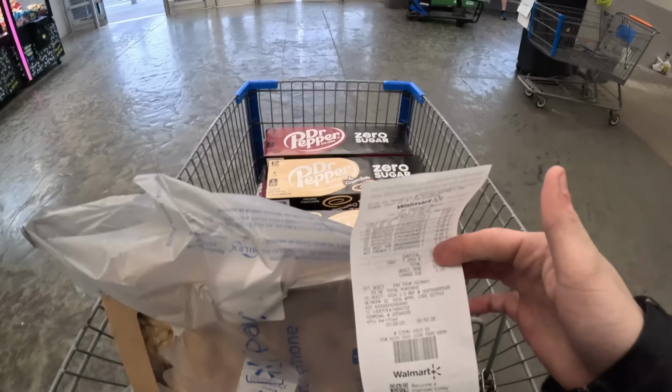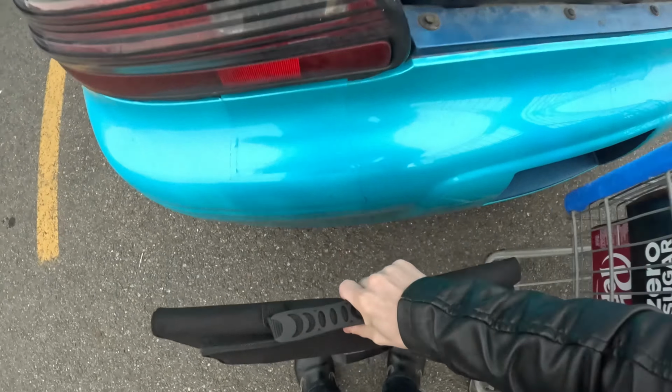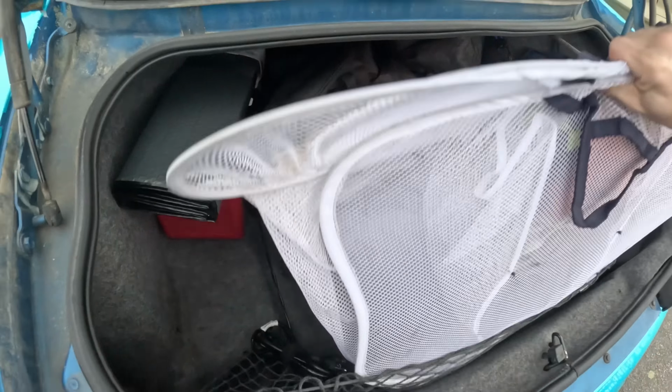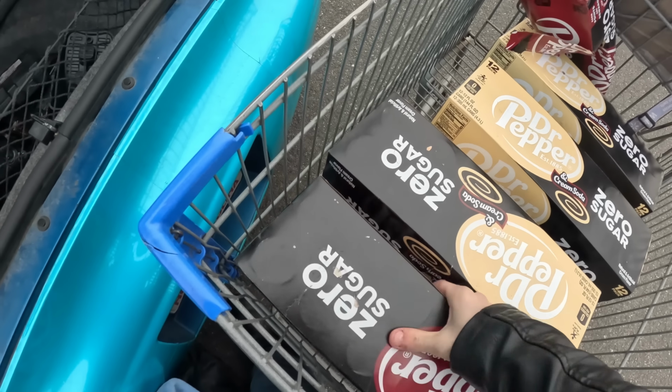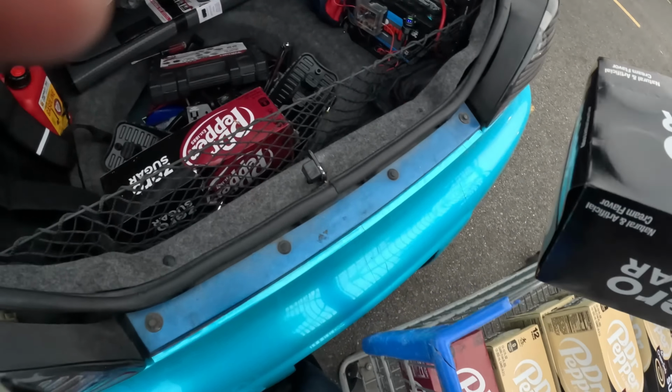Okay, there we go. Now we've just gotta find a way to make all of this stuff fit in the trunk. First off, solar panel's gonna come out, clothes hamper gonna come out, tent gonna come out. I think we're just going to lay these flat, like a little floor for my trunk.